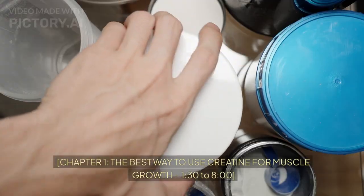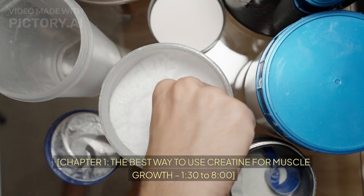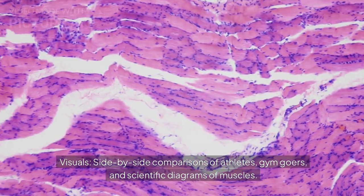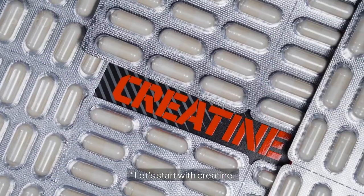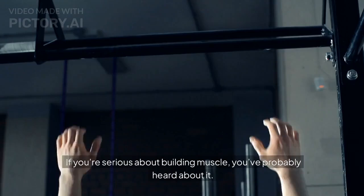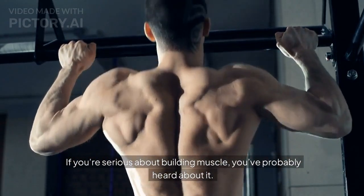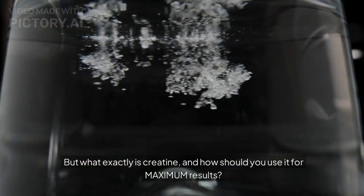Chapter 1. The best way to use creatine for muscle growth. Visuals. Side-by-side comparisons of athletes, gym-goers, and scientific diagrams of muscles. Let's start with creatine. If you're serious about building muscle, you've probably heard about it. But what exactly is creatine, and how should you use it for maximum results?